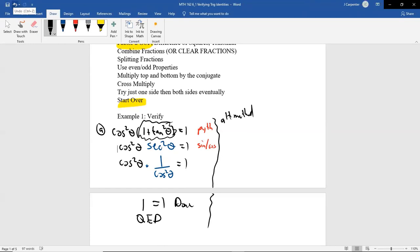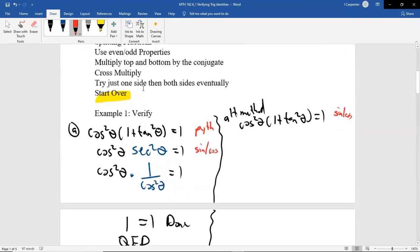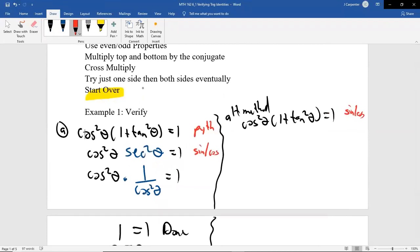But the problem there is a lot of people don't remember that this is secant squared. So if you were a student who forgets that secant squared, maybe instead of doing Pythagorean first, maybe you switch to sines and cosines first. So we have our, all right, cosine squared times 1 plus tangent squared equals 1. So I'm going to switch to sines and cosines. Let me zoom back in, so I don't have to write so teeny. So the cosine squared is fine. I'll leave that alone. But the 1 plus tan squared is going to become 1 plus sine squared over cosine squared. If tangent is sine over cosine, tangent squared is sine squared over cosine squared.